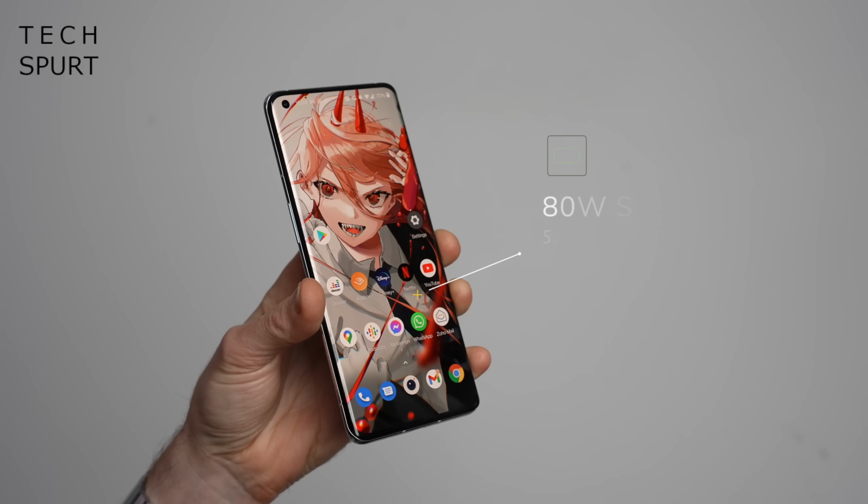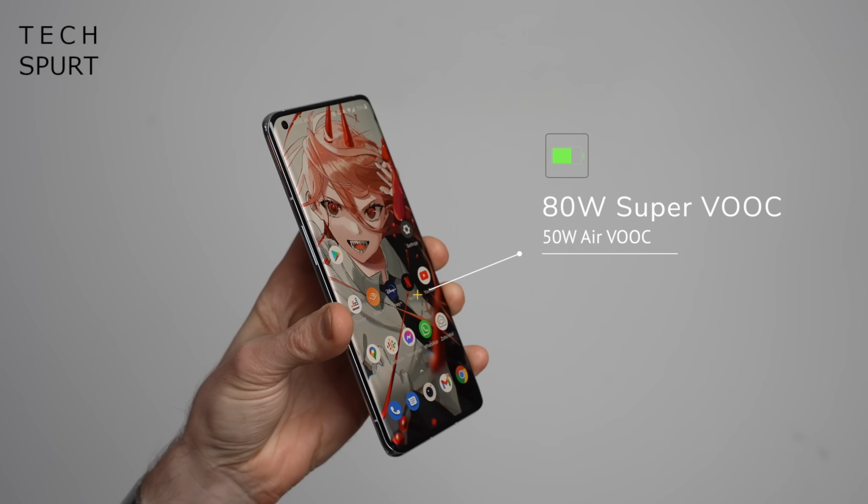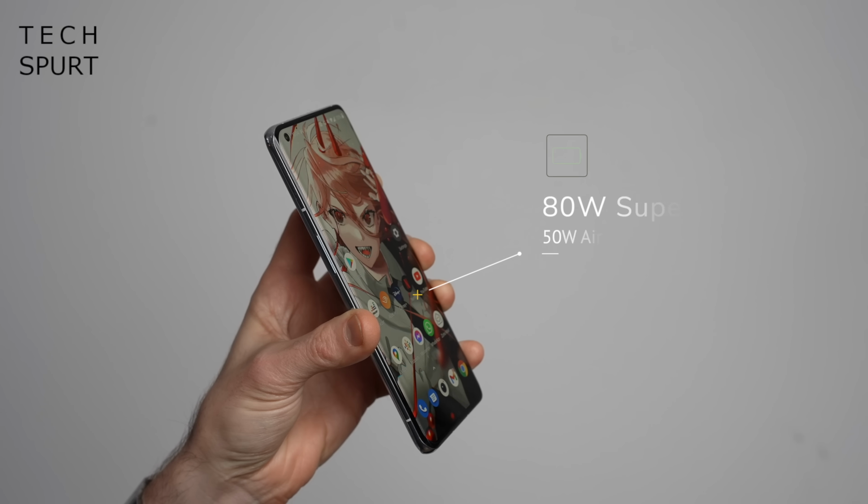You've also got support for 80-watt Super VOOC charging, which will power you up from empty to full in under half an hour. Now that's particularly interesting because it means that OnePlus is ditching its own much-loved Warp Charge tech in favour of its sister company Oppo's Super VOOC instead. And apparently the OnePlus 10 Pro will also support 50-watt Air VOOC charging, so that's wireless charging, very, very nippy indeed for a cable-free solution, and there will be reverse wireless charging on there too.